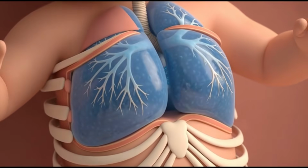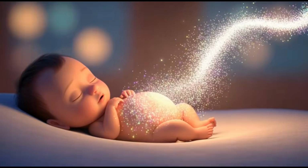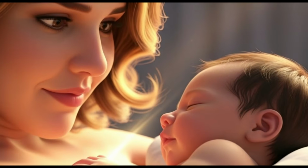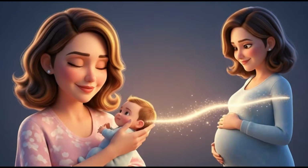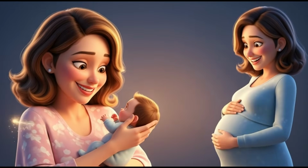For the baby, passing through the birth canal can help expel fluid from their lungs and promotes the colonization of their gut with the mother's beneficial bacteria. Immediate skin-to-skin contact is often easier, which benefits bonding and breastfeeding. Finally, it carries fewer risks for future pregnancies.